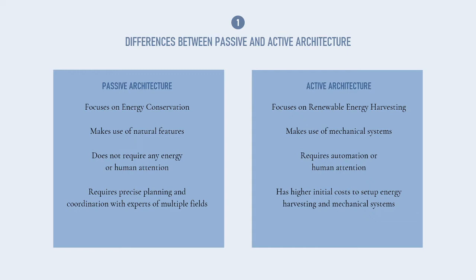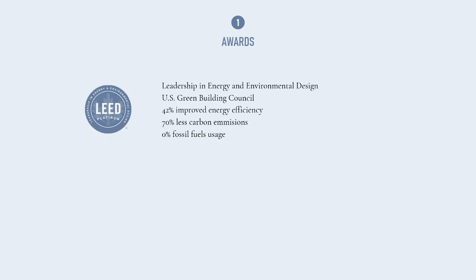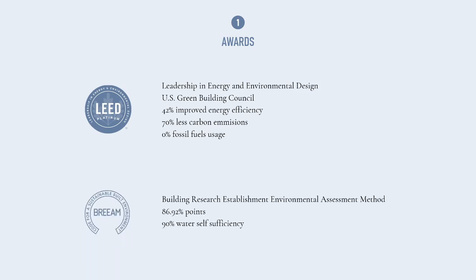Well, some of the milestones that have been achieved by the Crystal include the Leadership in Energy and Environmental Design Platinum Award because of the 70% less carbon emissions and 0% fossil fuels usage. It also achieved a whopping 86.92 points in the Building Research Establishment Environmental Assessment Method with 90% water self-sufficiency.